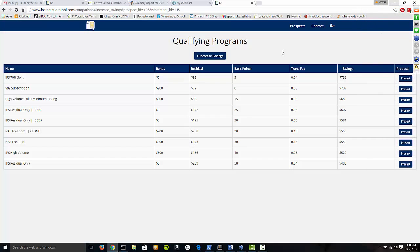But what that did is now that allowed me to increase or decrease the savings while standing in front of the merchant, and I can see exactly what that's going to do, how it's going to compare with all my different programs, which is an incredibly valuable tool.